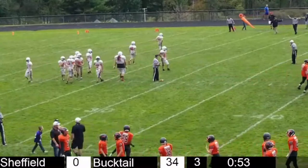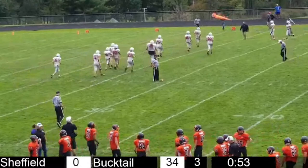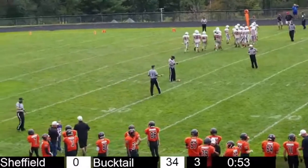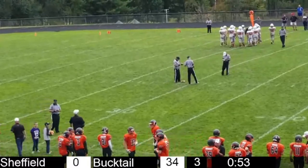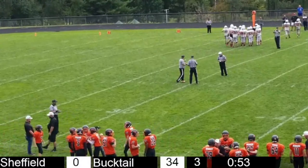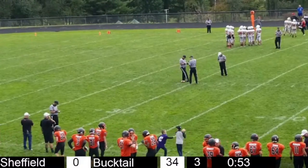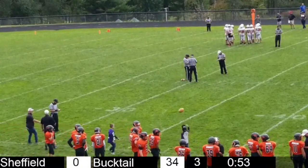It looked like the Bucktail player, the one closest to the ball anyway, just didn't realize that it had touched one of his teammates. And now the Wolverines, instead of turning the ball over, have it first and 10 from the Bucktail 29. And again, a golden opportunity for this Wolverines offense that has to find a way to get this ball into the end zone.